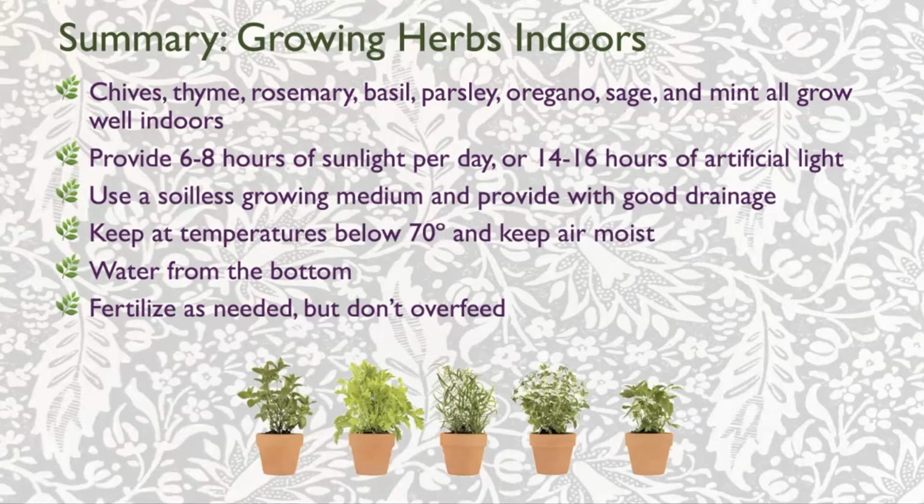If you can keep them at temperatures below 70 degrees, that's why I like keeping them on the windowsill in the winter, because the cooler air from the window will help keep them a little bit cooler. And keep your air moist. We talked about humidity, ways of providing humidity to those plants, either with a mister, or clustering them, or putting them on some pebbles with water for that extra humidity.